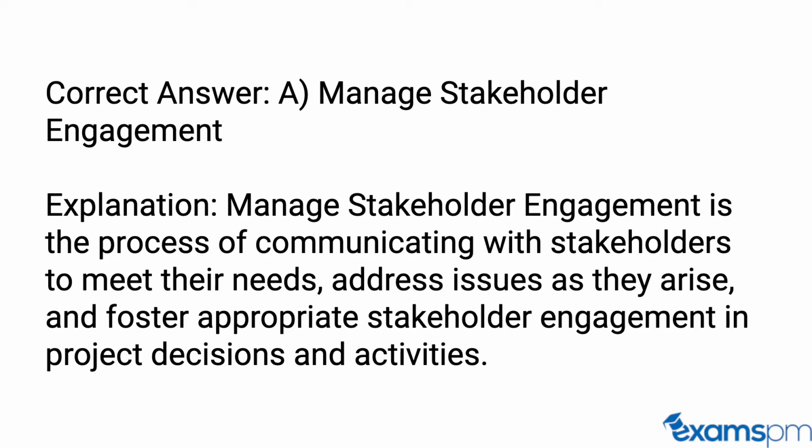Correct answer: A. Manage stakeholder engagement. Explanation: manage stakeholder engagement is the process of communicating with stakeholders to meet their needs, address issues as they arise, and foster appropriate stakeholder engagement in project decisions and activities.